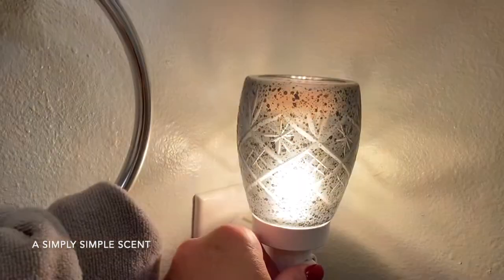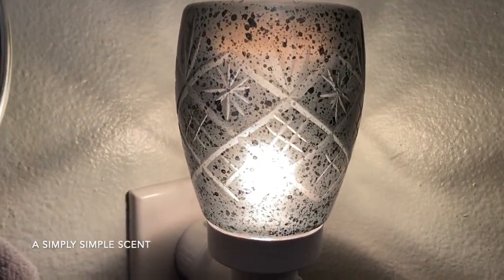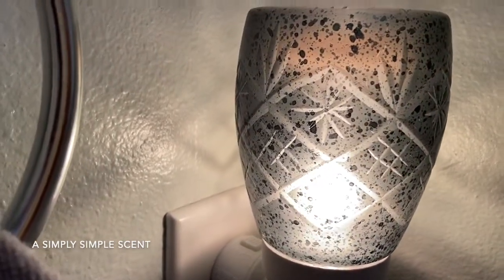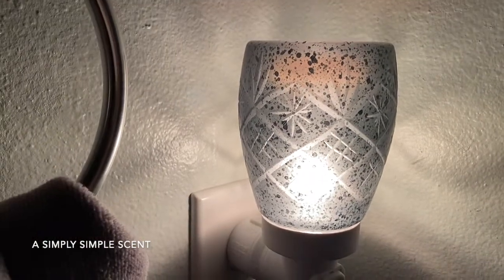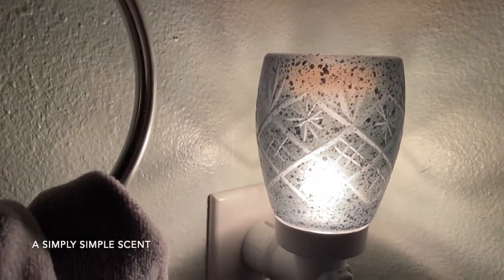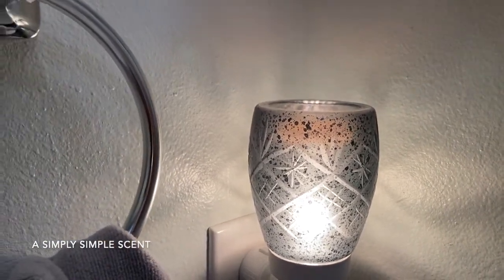it's so pretty. You can see some of the mercury speckles on it. And when I have the lights off, it's pretty as well. I think this one goes perfectly into this bathroom's decor.